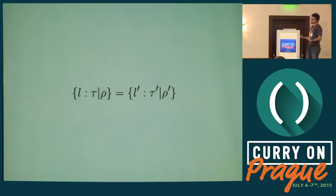So basically, the question is, if I have this record, which has a label L, a field L, which has type tau, some type, whatever, and it may have some other fields, how can I say if it's the same type or if it's compatible with another record which has a label L prime, which is different from L, and another type? So what the algorithm does is it walks over the first type label by label, and it tries to find it in the second type, right? If it can do that, if it invents a new variable, it assigns the new label and the type to that variable, and it goes on for the rest of the variables.